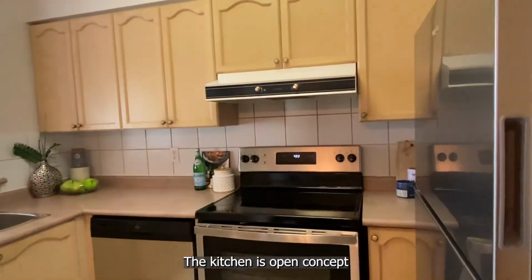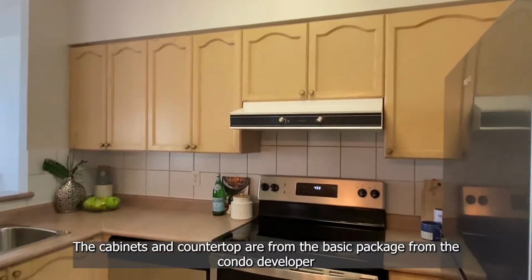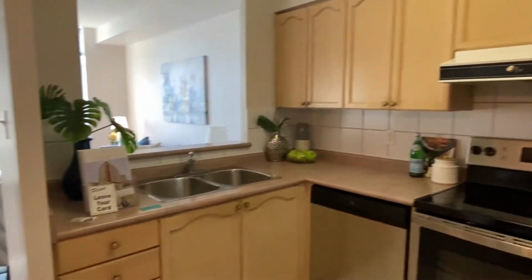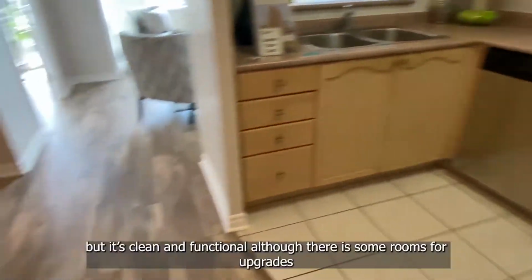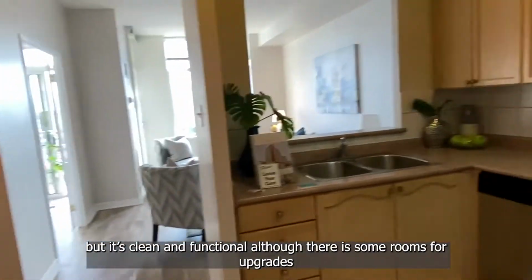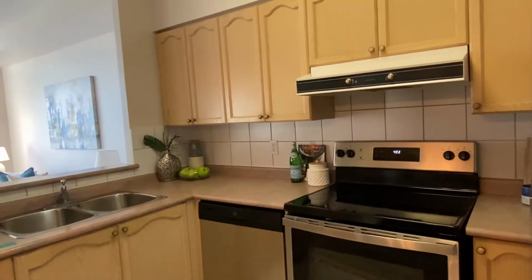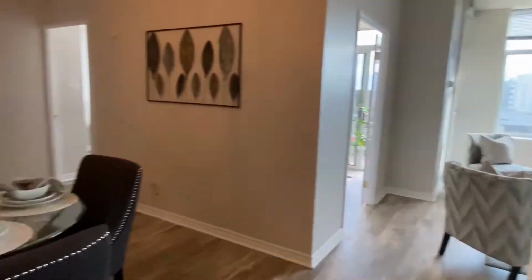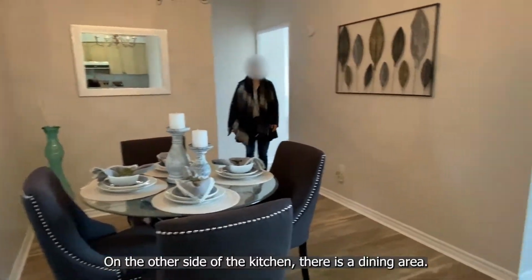The kitchen is open concept. The cabinets and countertop are from the basic package from the condo developer. The countertop is laminate, but it's clean and functional, although there is some room for upgrades. The floor is totally new. On the other side of the kitchen, there is a dining area.